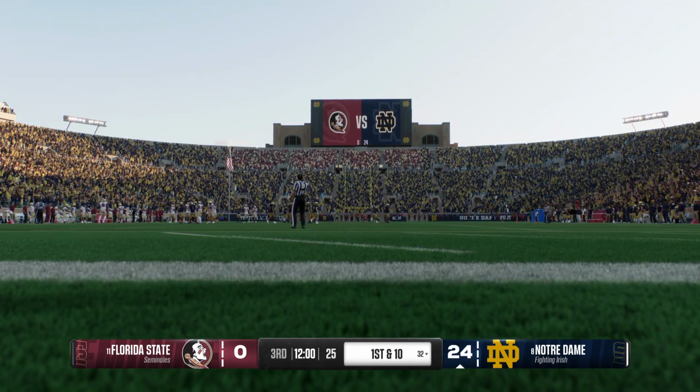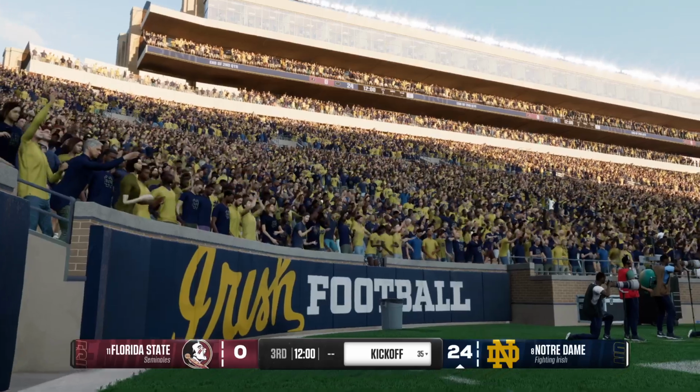We've played 2 quarters here. Time to go to Kevin Connors in our halftime update.